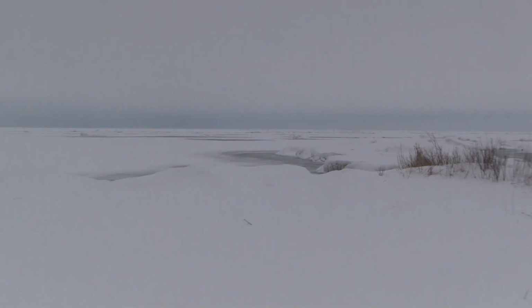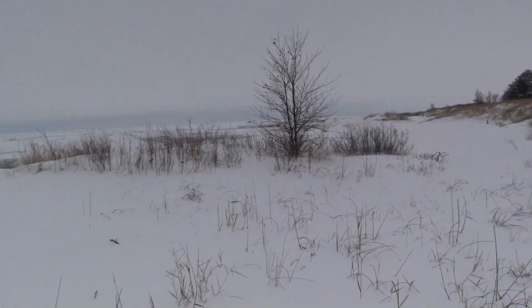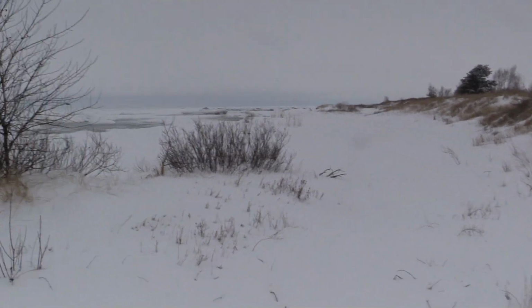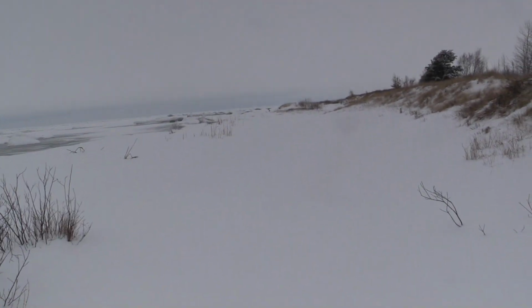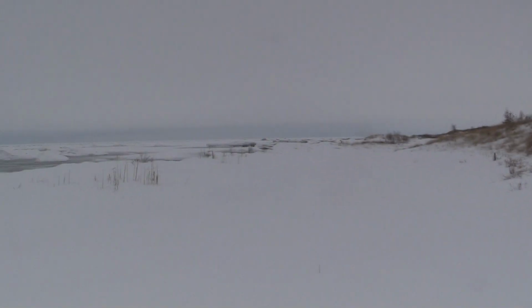Hear a pin drop out here. Well, I tell you, they got some heavy winds. Push this water. And then it froze way up this far. It's never usually this far inland. You can see where it's went on the other side, like I'm walking on ice there.